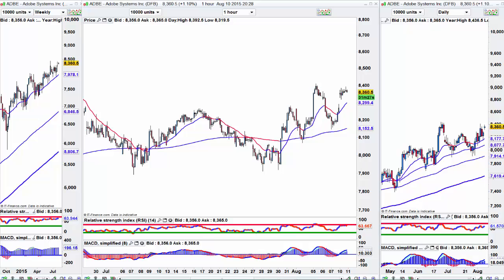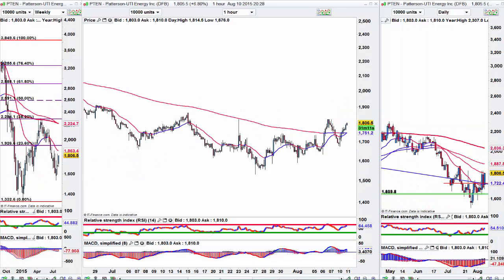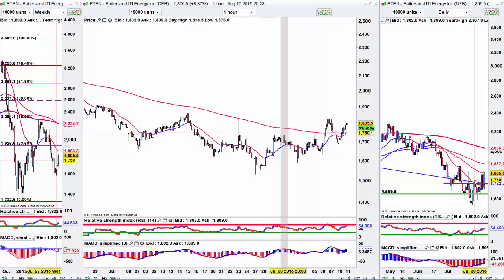Other stocks, oil. VLO we talked about before. This had real relative strength. All the time oil was sinking, this one was holding and even running up. So that's a pullback to 67.10 if you see it. PTEN nowhere near as strong, but nonetheless looking as if it's getting bought down here. 1750 in PTEN.